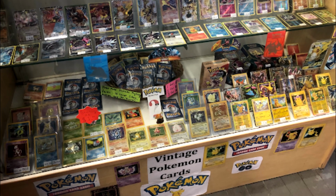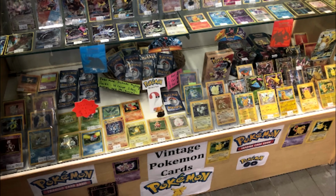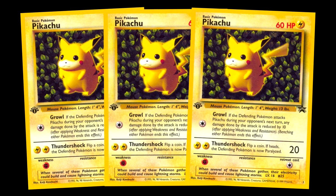Now, when I got there, it was immediately evident that I would not be able to afford the holographic cards in the main display case locked away behind glass. So I turned my attention to the bargain display case, the ones that are in the flippable pages but still behind a protective barrier. That's where I found it. Not one, but 3 first edition Ivy Pikachus. They're about $5 a piece if my memory serves correct.